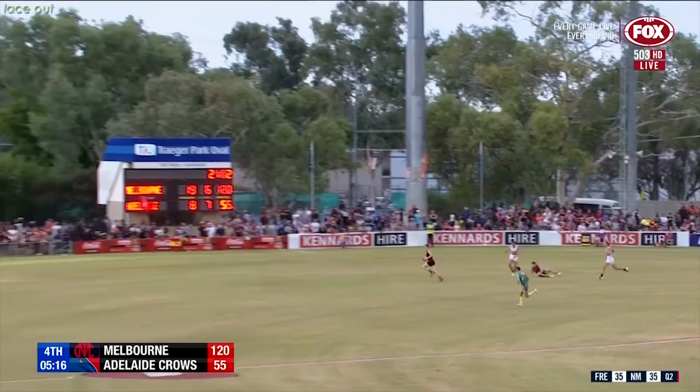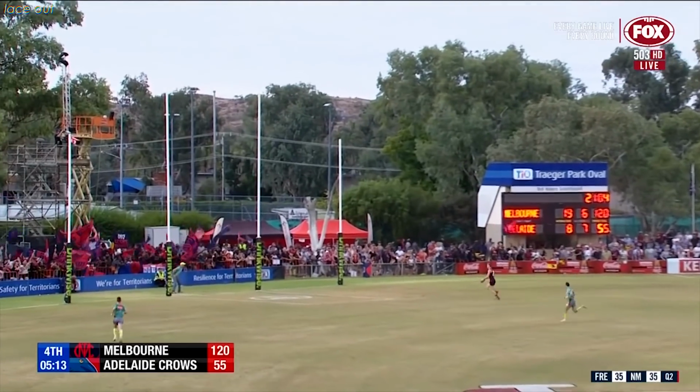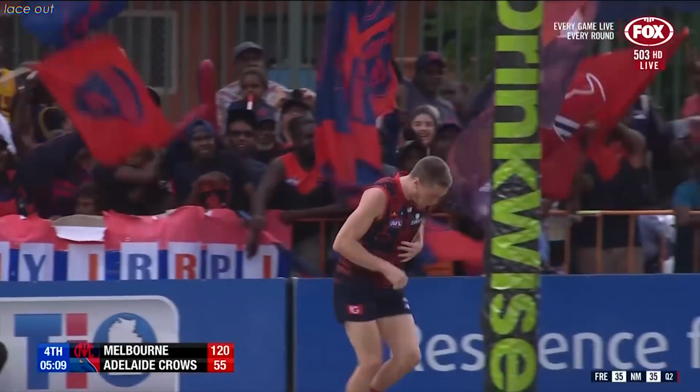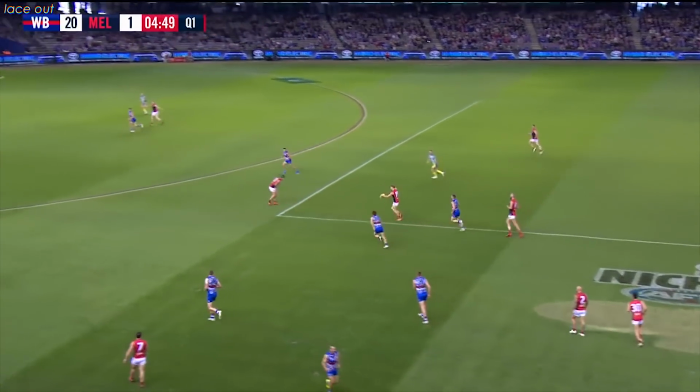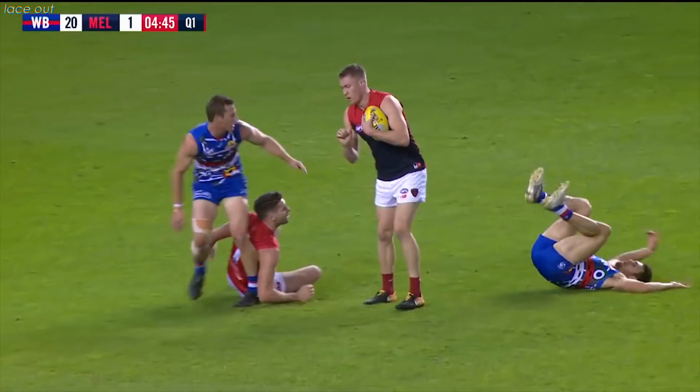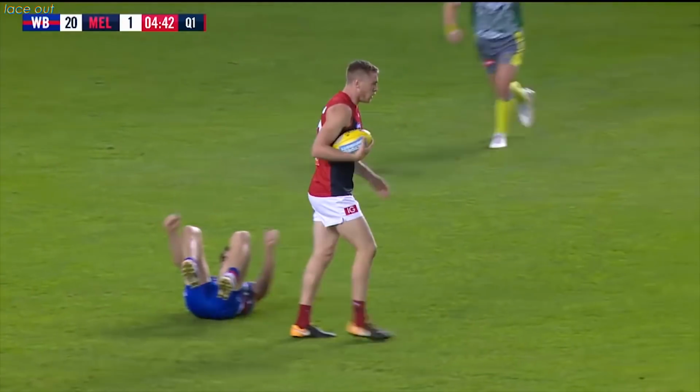Penetrating, low ball. Hogan unselfishly to McDonald. He'll run in and kick the goal. He's second, and Melbourne back out by 71. Maxi needs a kind bounce. He gets it. And he goes once more to Hannon. A high ball. Suddenly they're inside 50, and McDonald takes the mark.